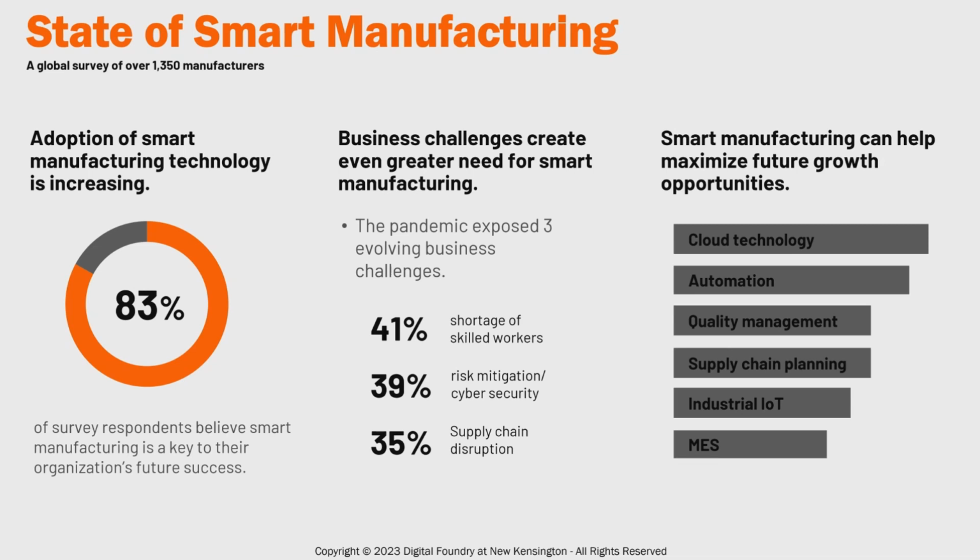The current business challenges have been exposed by the pandemic and show that a shortage of skilled workers, risk mitigation, cybersecurity, and supply chain disruption are key hurdles to overcome. Among the key learnings from this year's report are that 2 times as many respondents say they lack the technology to outpace the competition compared to last year. Over 50% more manufacturers are using machine learning / artificial intelligence over last year. A third of manufacturers are hampered by technology paralysis, an inability to decide between solutions. And 97% of participants reported plans to use smart manufacturing technology.